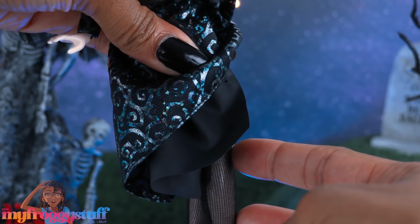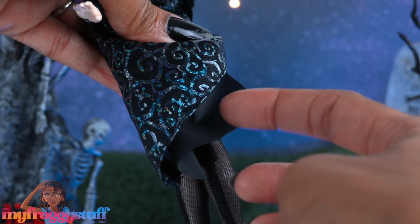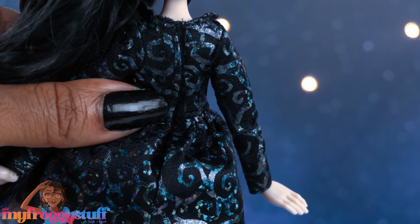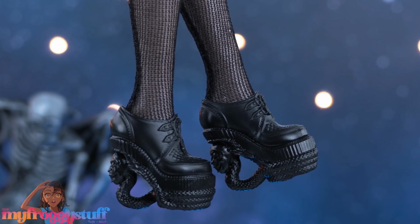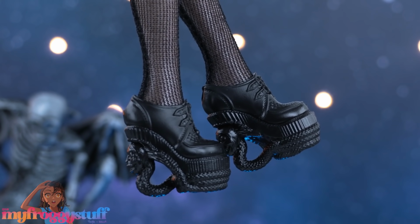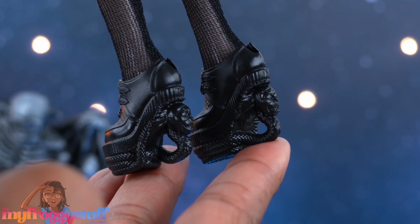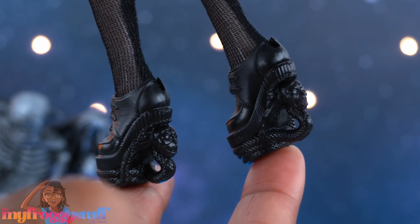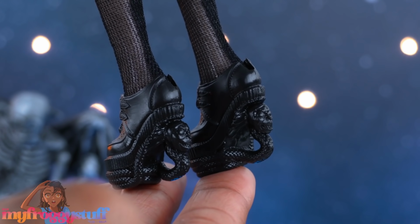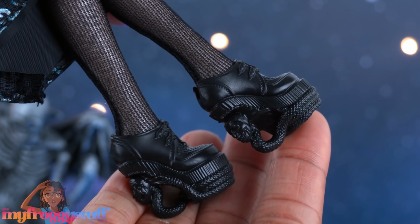The skirt is partially lined. It's open in the front, but it is lined in the back. It velcros in the back. She wears black stockings and black shoes that have the BeetleJuice banister snake for a heel. That snake was super creepy, and I think they did a good job in capturing its likeness. I love how Monster High adds little details like that.